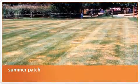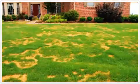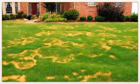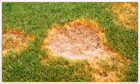The one disease that we really can't control with cultural practices are the patch diseases. These are root-infecting diseases that hit Kentucky bluegrass, generally sodded Kentucky bluegrass. They affect the roots, they plug the roots, and then when it starts getting dry in the middle of summer, you start seeing large rings or streaks in the lawn that the turf is dying because it can't take up enough water. An incredibly difficult disease to control.